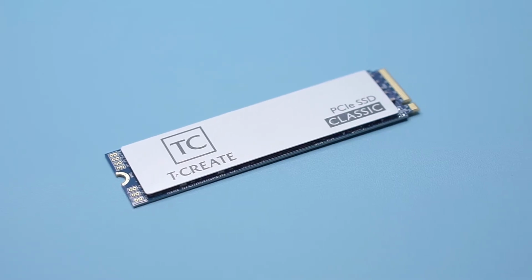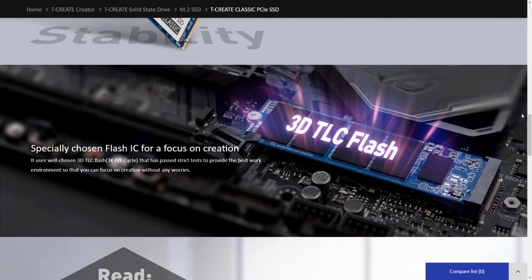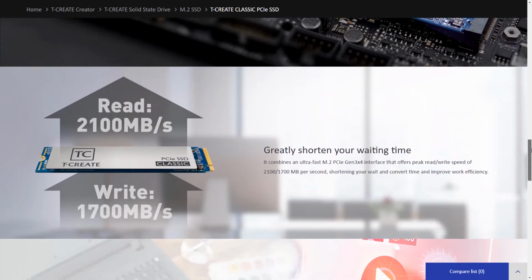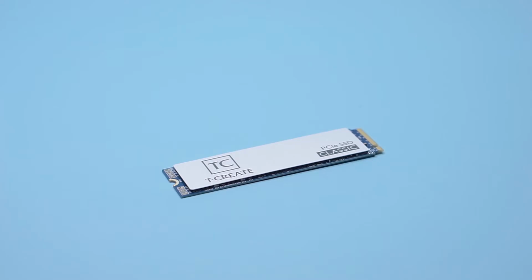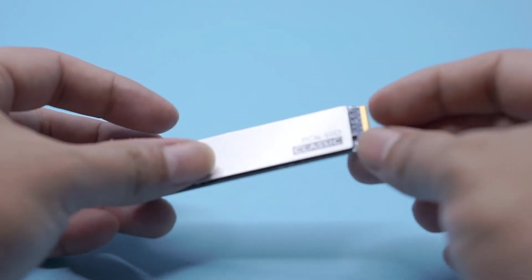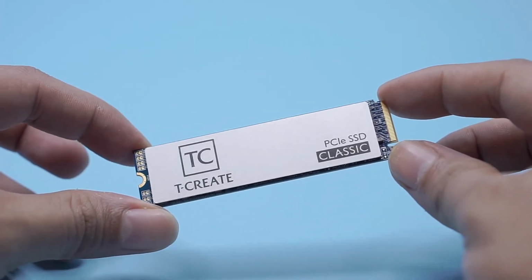What is more remarkable from this T-Create Classic M.2 PCIe SSD 1TB, is that it is equipped with 3D TLC flash IC, with read speed up to 2100 MB per second and write speed up to 1600 MB per second. So, it's shortening your wait and convert time and improving work efficiency. It's perfect for system storage. Moreover, there are versions of 2 TB and 1 TB.